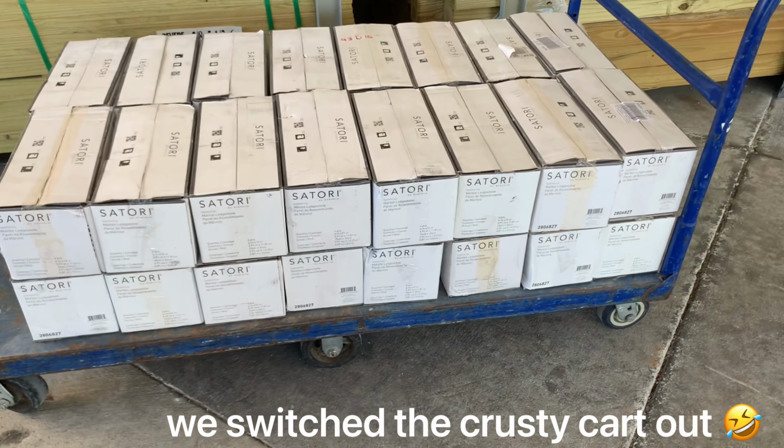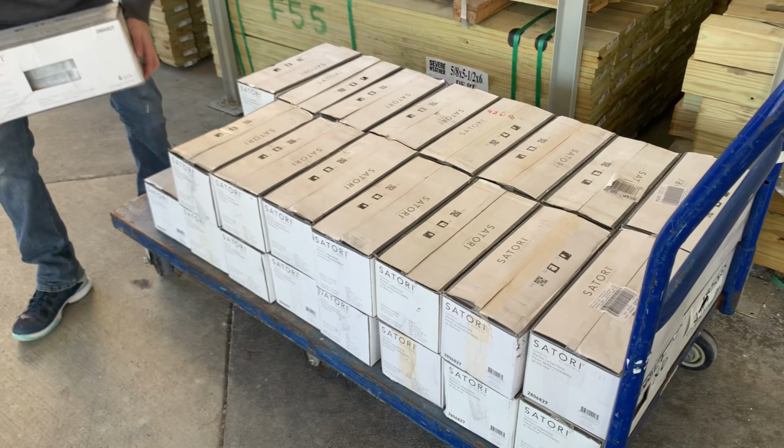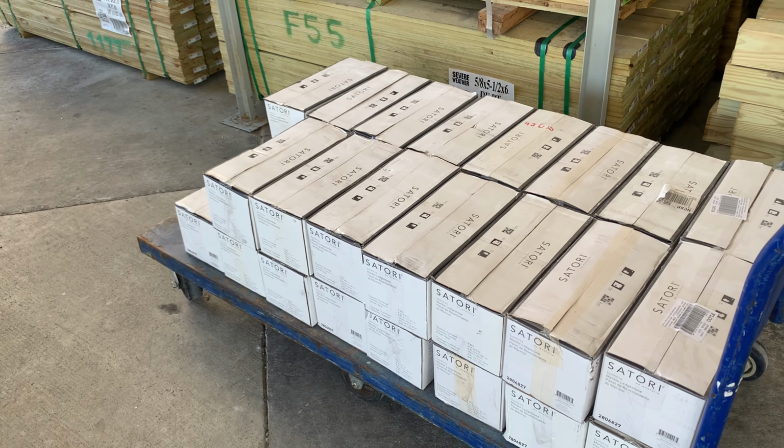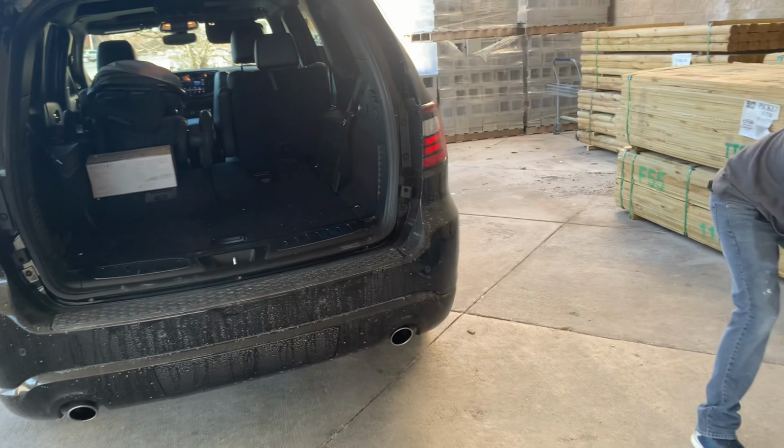So this is our first Lowe's trip. They only had 32 boxes available, so we need to stop at another Lowe's and get another 8 boxes. But we are loading them in the car.